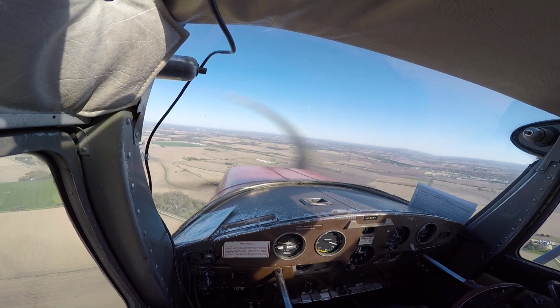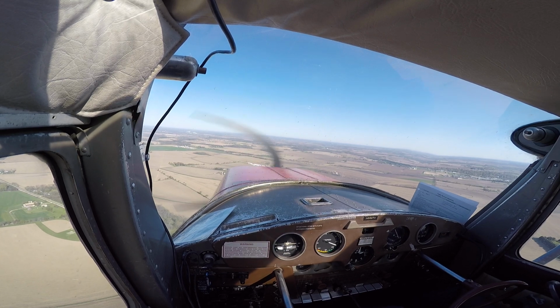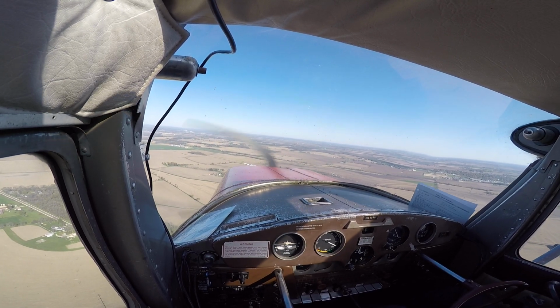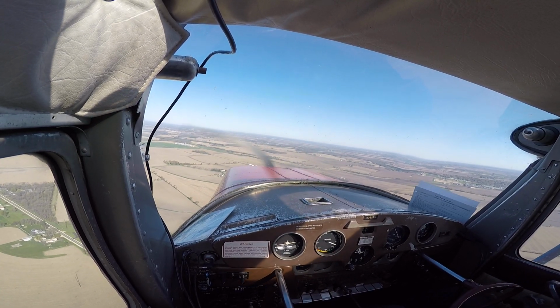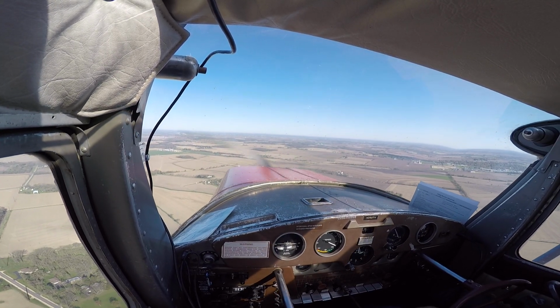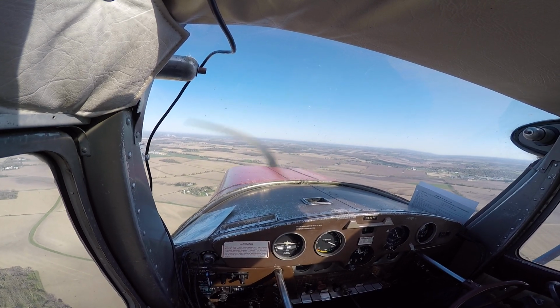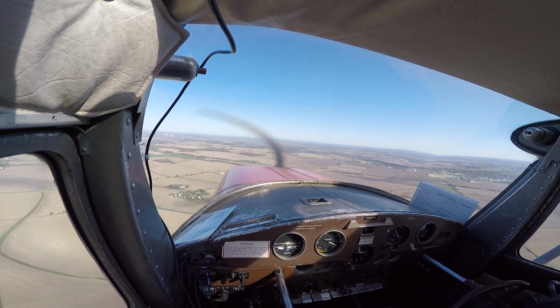Alright, so 2 mile left base for 22. That's right, they usually give us a 3 mile, so. You must be bored today. Alright, so we'll continue. And the airport field elevation there is 808, so we just fly an 1800 foot pattern.